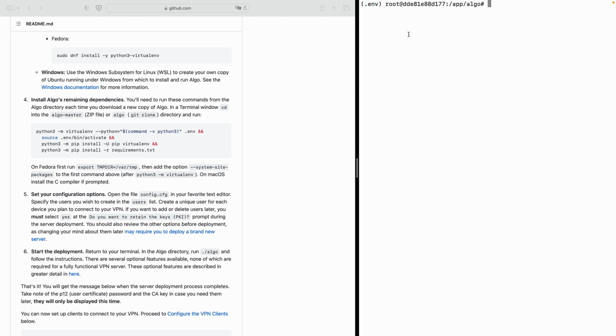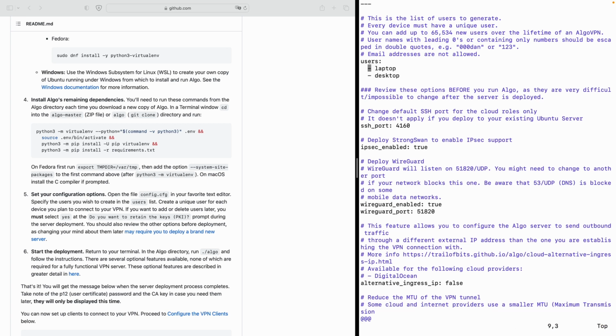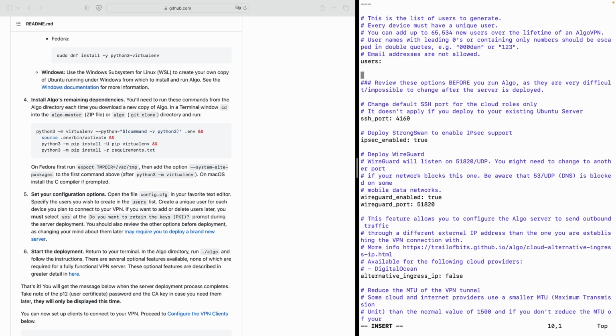Next step is to edit the config.cfg file using our editor Vim. Press I and then you can edit this file. First thing is to change the list of users. It's basically the list of your devices for which you need to create configuration files. Ideally, you should create a separate configuration file for each device and for each user.